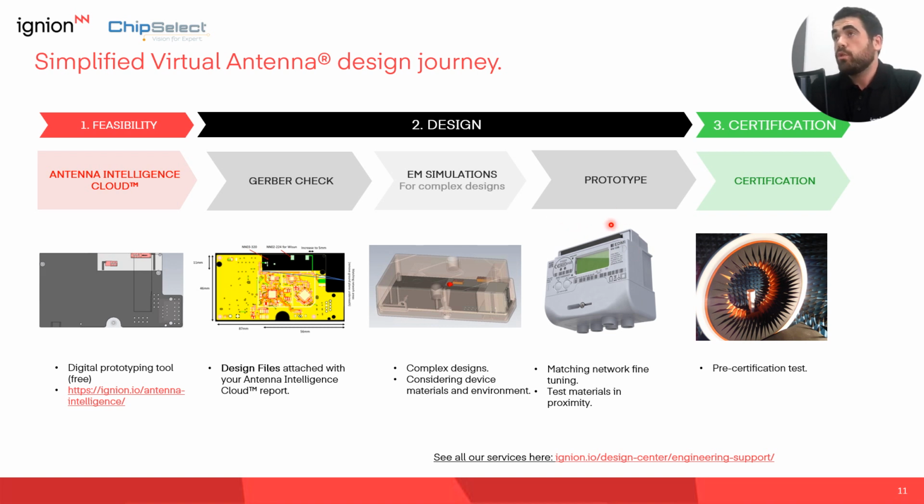You are ready to prototype, and once you manufacture your prototype, there is the matching network fine-tuning. You need to tune, or you need to make sure that the antenna responds properly in your real device with all the elements that are not included in the simulation, such as batteries, casings, LCDs, and so on. You need to make sure that the antenna impedance is matched. Otherwise, you will experience the case of suboptimal antenna impedance, and also assess the antenna performance, testing the materials in proximity. In case you don't have RF expertise, Ignion also offers services for matching network tuning. So before going to mass production, Ignion can ensure you will have optimized antenna performance for your market launch.